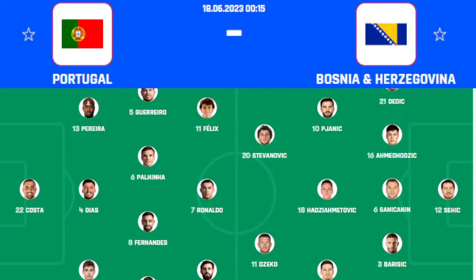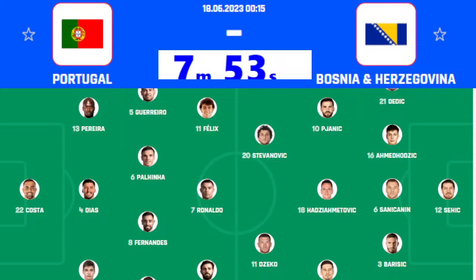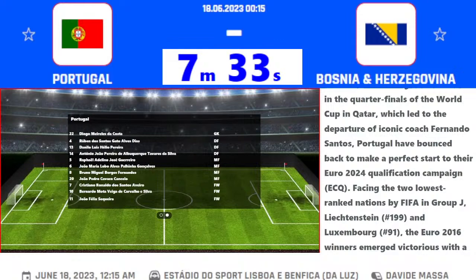So the game is about to get underway in just 8 minutes from now. Not much to go. We have just a few more minutes to go, guys, before this game gets underway between two huge teams, Portugal and Bosnia Herzegovina. My God, if I pronounce this kind of names a couple more times, I will forget my language. So it's Portugal versus Bosnia Herzegovina. These two teams are playing in the Euro qualifiers today.